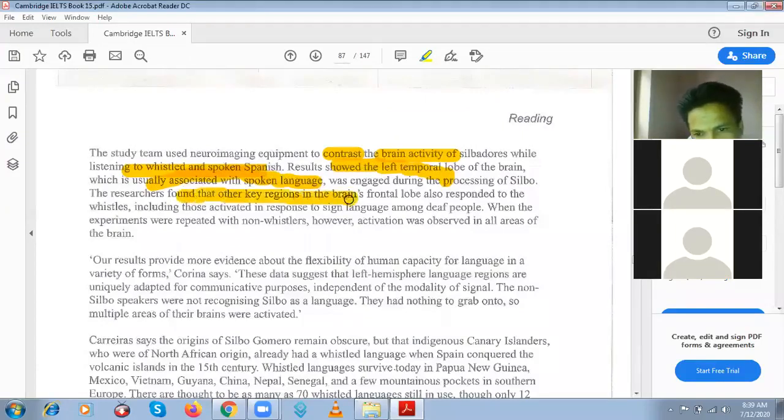The researchers found that other key regions in the brain's frontal lobe also responded to the whistles, including those activated in response to sign language among deaf people. When the experiments were repeated with non-whistlers, however, activation was observed in all areas of the brain. Read the last sentence then. Activation was observed in all areas of the brain, okay?